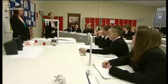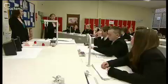Ideally, there will be lots of positive benefits of this, particularly getting children to understand how to become better learners. Then perhaps children can modify the way that they set up their learning environments at home.